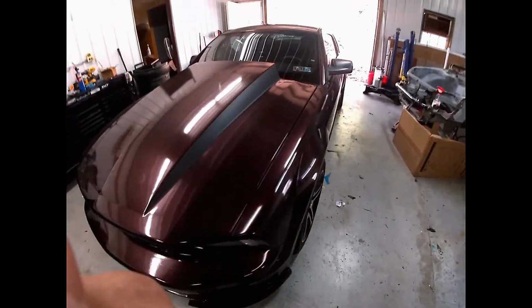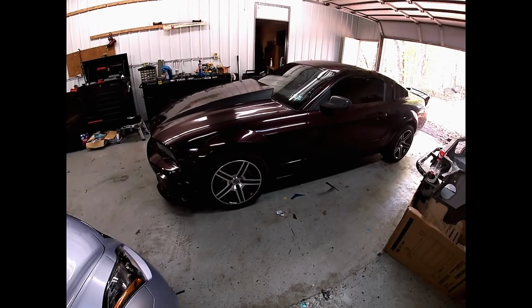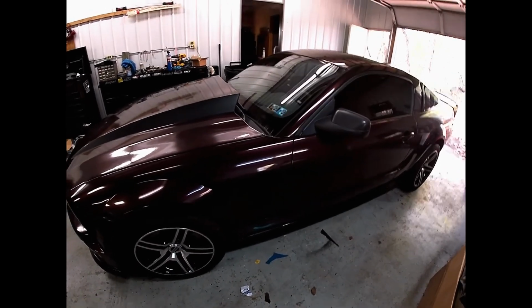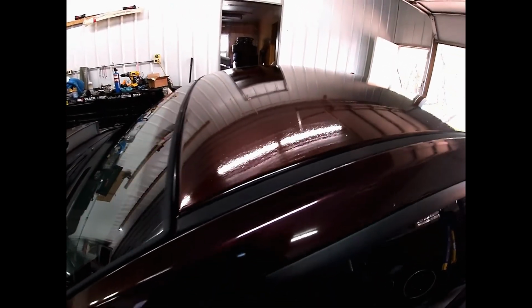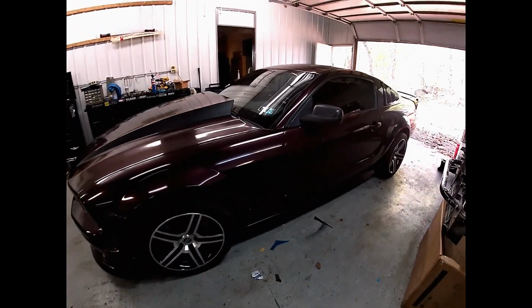Okay guys, so here we are. I just foam washed the Mustang, and everything is looking fine on the Mustang as far as corners, edges, everything keeping in place the way it's supposed to. The only thing that kind of sucks is that Jaden really hasn't been taking care of this car like you need to with a vinyl wrap.